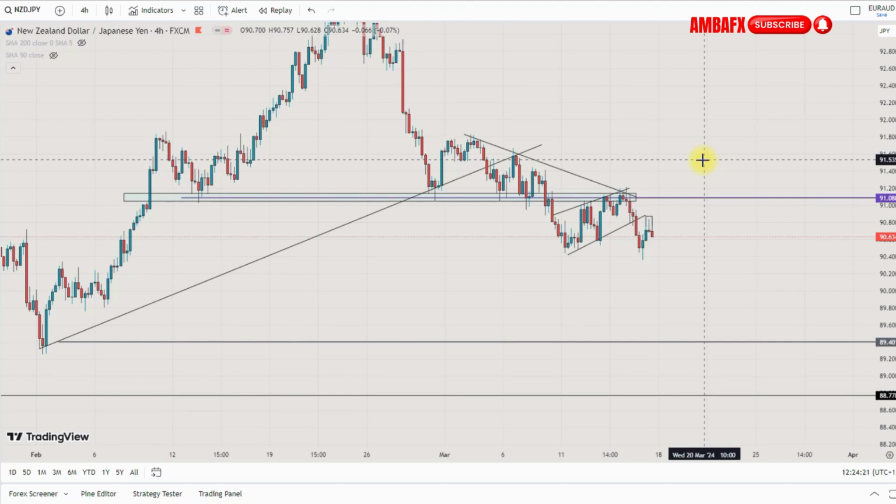So next week, expect lots of volatility in the market. Trade safely, use your protective stop loss, don't gamble, don't be on the wrong side of any move next week. Take care, don't forget to trade safely.